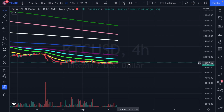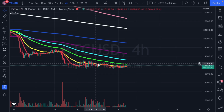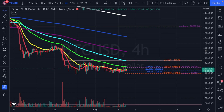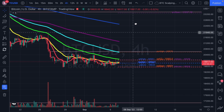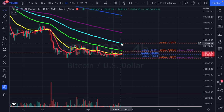Here is the 4-hour chart, and as you can see, our EMAs are just stacked on each other, so we're about to break in one direction or the other. It does look like pre-market for USA is about 140 points up. So that does say, hey, we might have a nice little pop up during open. I'm looking to see if we can claim this $20,000 area, and then I'll be looking for 20,500 to 20,600.